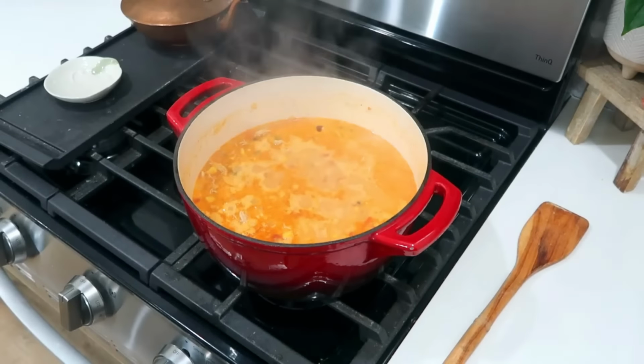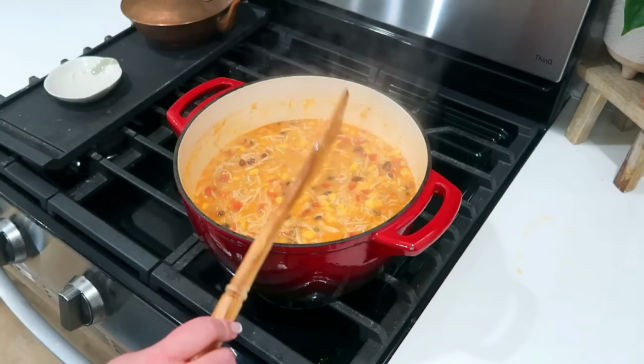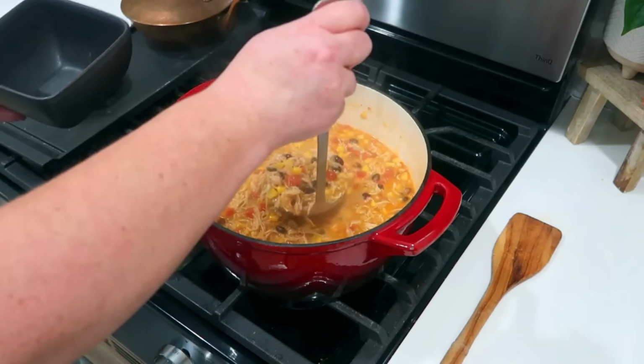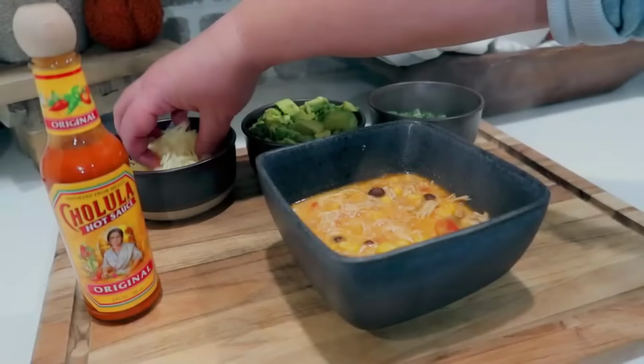Okay, our soup has been simmering at medium-low heat for about 15 minutes, and we are ready to eat. Our beans are nice and soft, everything is fully incorporated, and it's time to get this into our tummies. So I'm just gonna get this plated up, and it's gonna be time to eat.